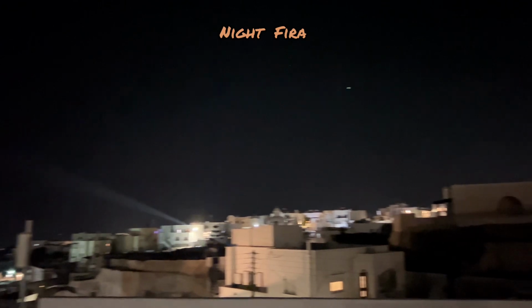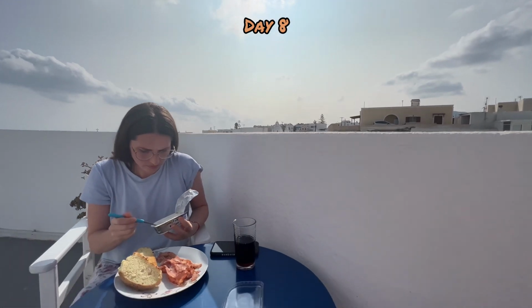Good morning, sunshine. So this is our last day in Santorini and our last day from our trip. And we're gonna go to a location called Akrotiri. We woke up quite late, around 9:30 today. Just slept because I'm feeling a bit ill. And my hair is so bad. It's dry and tangled.